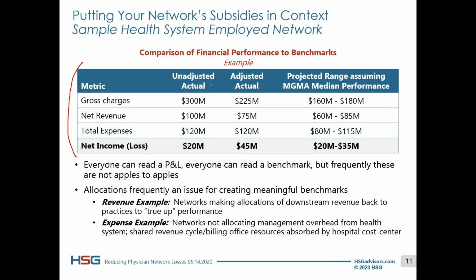When we took their initial data, the way they had designed the financial statements they used to measure the financial performance of the network showed performance in the 100 million revenue range, $20 million subsidy range. But as we discussed when we started this webinar, if we're going to truly evaluate financial performance, we have to adjust those financials to be consistent with benchmarks like MGMA, so that we can get a good feel for how you're actually doing compared to benchmark.